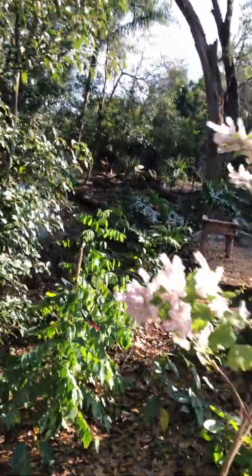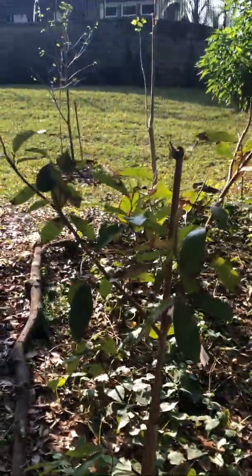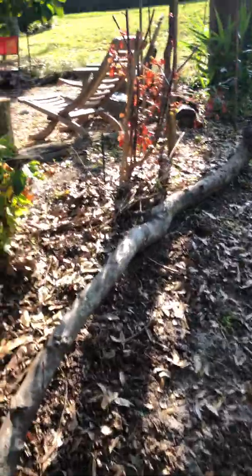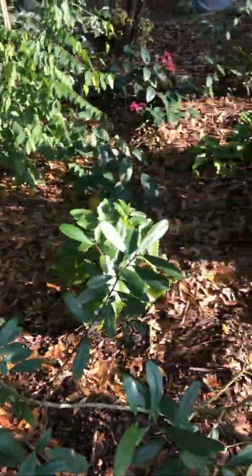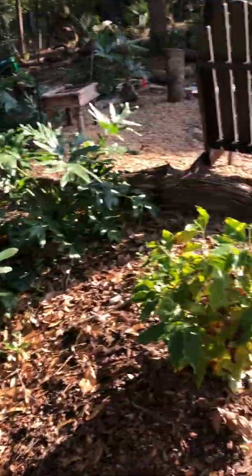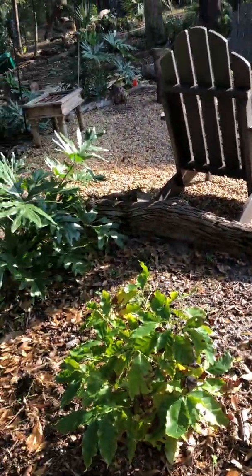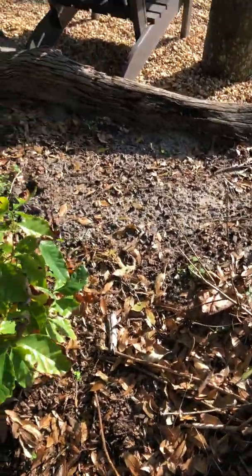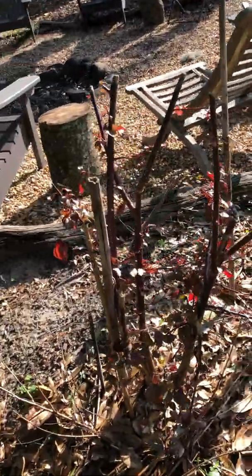That is more katuk over there. A soursop right here, which is doing okay actually, considering the cold. Yerba mate, which is a tea that is pretty famous in Argentina. We have some coffee, which is getting damaged a little bit by the cold, but it's hanging in there. It's doing all right. Some more cranberry hibiscus.